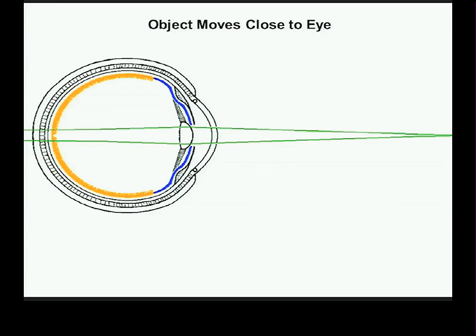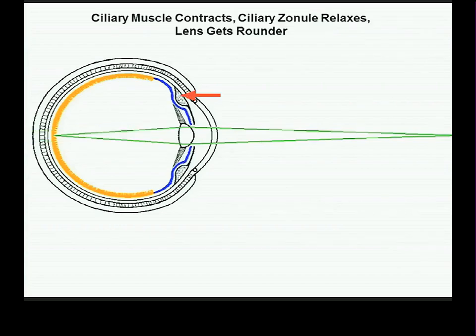These light rays would focus somewhere here way behind the fovea, and that means everything would look blurry to you. So what does the emmetropic person do in order to see objects brought closer to her or him?